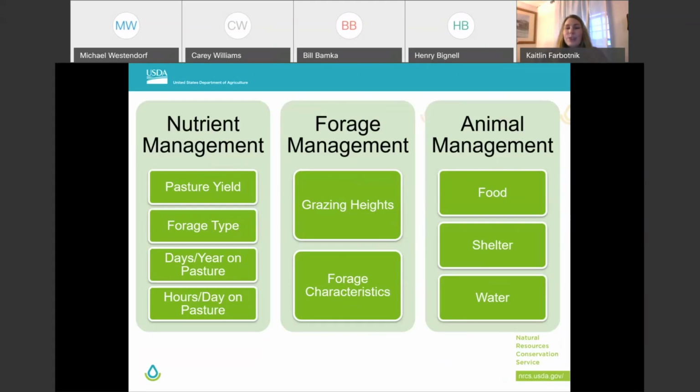And then obviously it's a grazing plan, we're grazing animals. So we're going to look at an animal management portion of the plan also. And we're really looking at the animal management plan in terms of food, shelter, and water. So how much forage is out there? What do the animals need? What can we supply from those pastures?